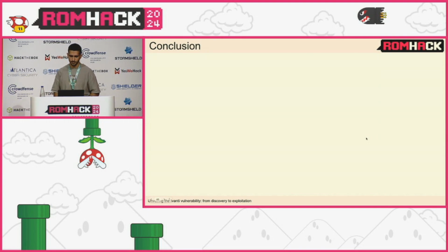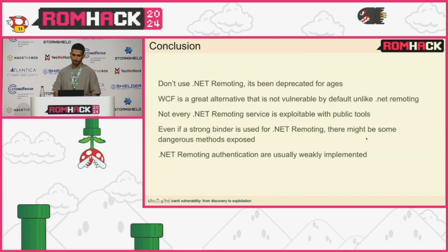Conclusion. Don't use .NET remoting. Use WCF. I've exploited .NET remoting on so many products that are being sold at very crazy prices. Should start a company maybe for that. But anyways, use WCF. .NET remoting is garbage.